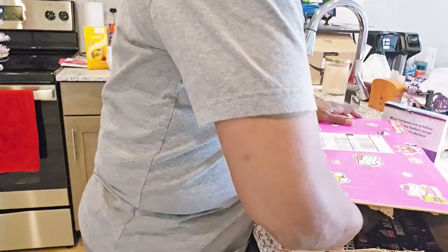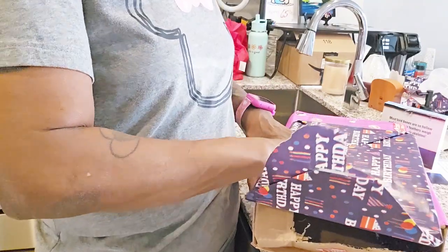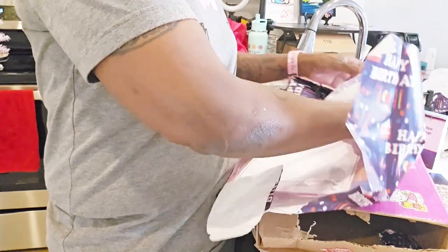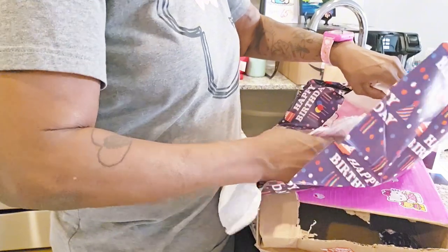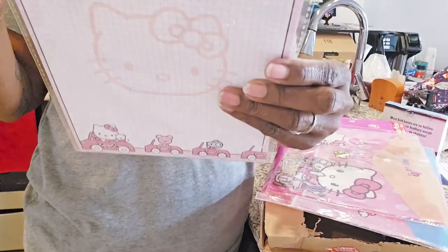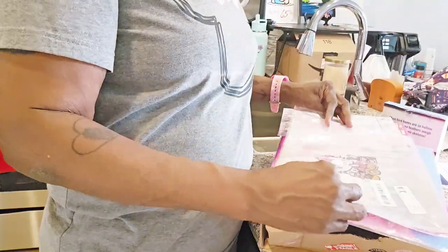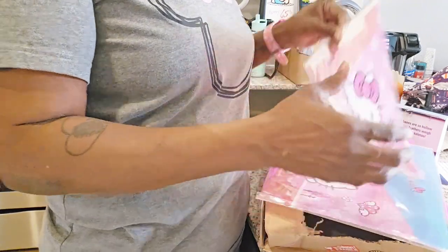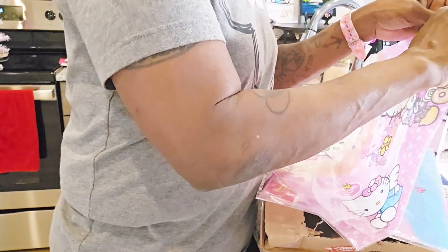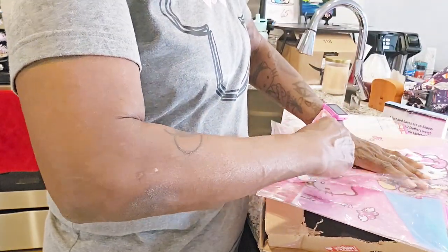DawnMarie. Oh. Oh my God. Okay. So I have some paper, some graph paper, Hello Kitty graph paper. Ooh. I can definitely use this when I go, because I do take my diamond art stuff to work. Sometimes, like today, I am working on a piece off the canvas project.